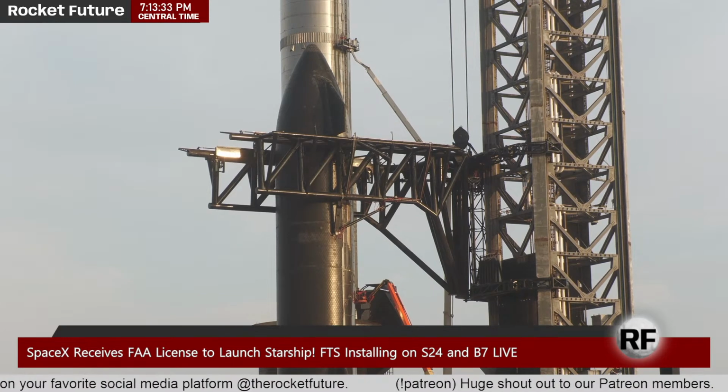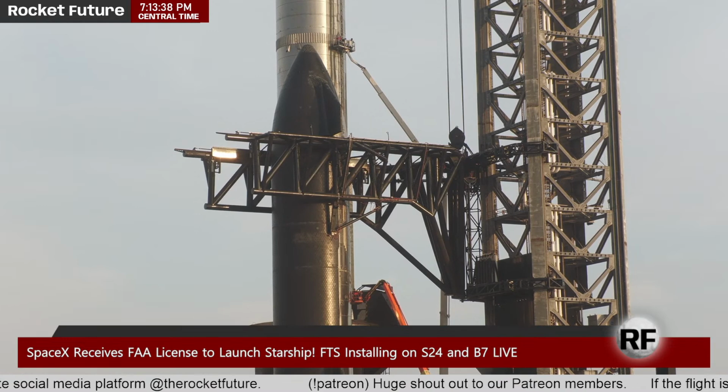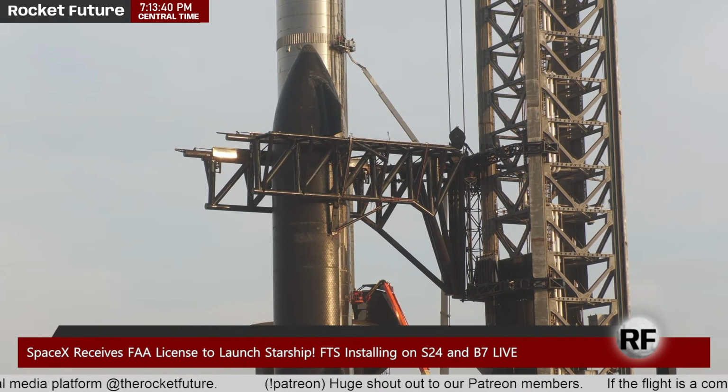We're at kind of a funny angle here because the ship and booster are pretty much exactly in line. So, yeah, it's kind of an interesting angle that we got.